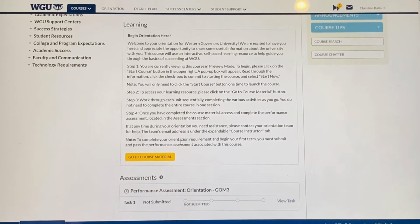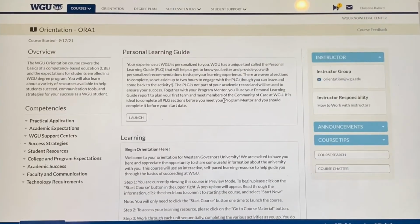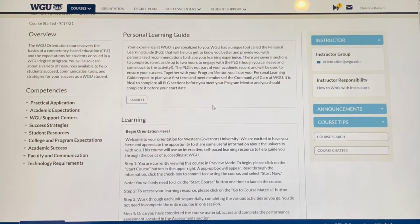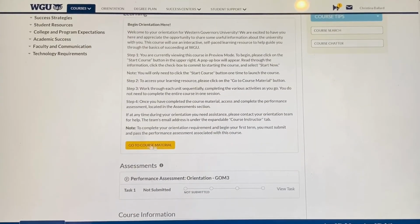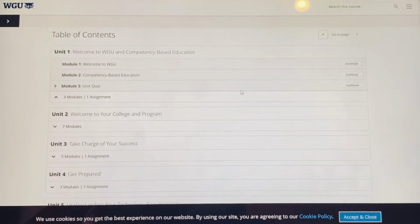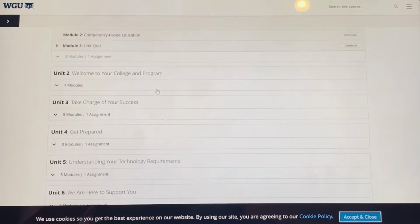Okay, so now that I am done with the personal learning guide, I have already started orientation of the course, and I will now begin the course material. Okay, so here we have a table of contents of orientation. Unit 1, welcome to WGU. There's a quiz that I need to complete, which is the one assignment.